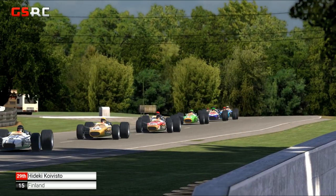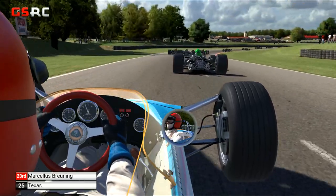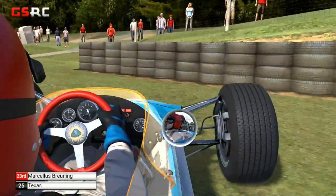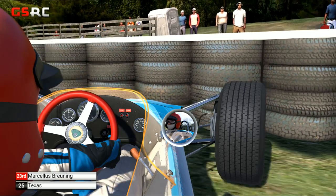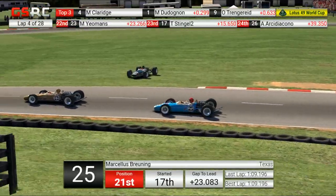Marcellus Breuning just didn't have any place to go. Just collected the Finnish driver and both of them were in the wall. Hideki Koivisto, in the meantime, has retired from this race. Marcellus Breuning is still driving around. He's currently in 23rd. Yeah, we watched from on board the Texans' view and he was just at a horrible place at a horrible time.